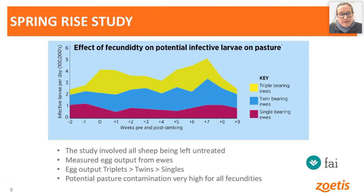So as I say, one really good measure and thing to look at is body condition score. The other thing that can be looked at is how many lambs that ewe is carrying. So as we can see from the graphic here, this was some trial work that we ran a few years ago. And this was looking at what was the worm egg output for ewes that were carrying either single lambs, twin lambs, or triplets. And what this tells us is, as you would suspect, so none of these ewes have been treated, but the ewes that were carrying the triplets were under more pressure, were producing more worm eggs compared to the twin-bearing ewes and the single-bearing ewes.